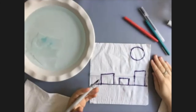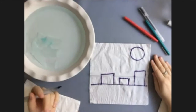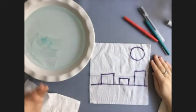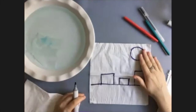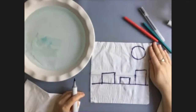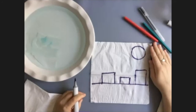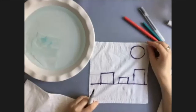Take your time. You know, you can do something really quick, like if you're afraid of an insect or a bug and you want to draw that quickly, go ahead and do it quickly. But also take some time and really put a little bit of work into your drawings too. And then do the same thing. Take your water and make those drawings disappear.